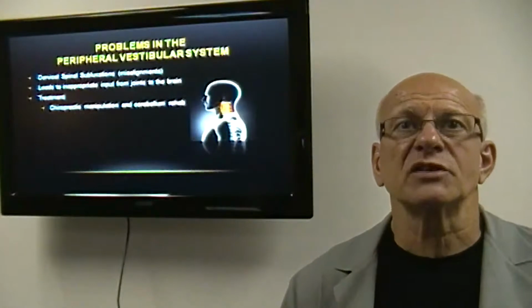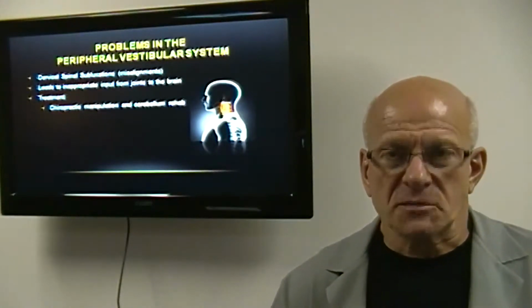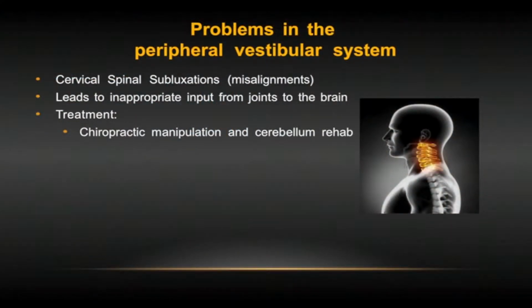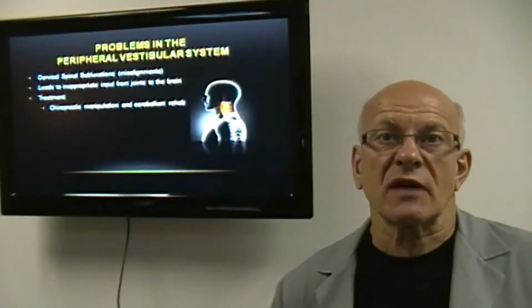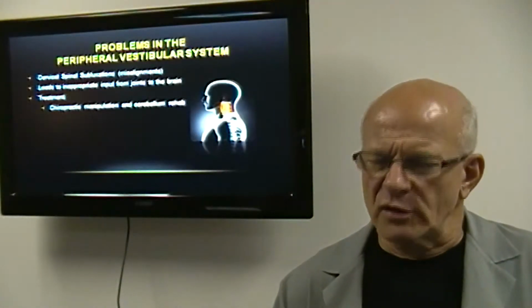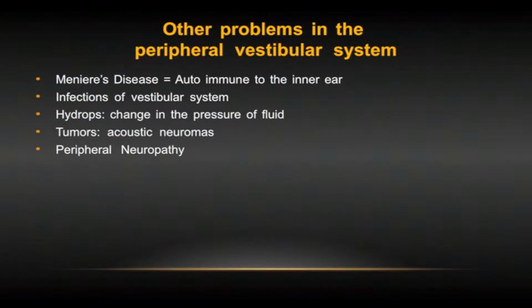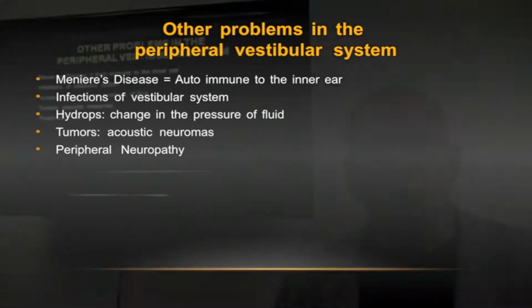Now, the problems in your peripheral vestibular system can include cervical spinal subluxation. That's misalignments in your upper spine causing pressure on the nerves and the brainstem, leading to problems in the cerebellum. It also leads to inappropriate input from the joints to the brain, and the treatment is chiropractic manipulation and cerebellar rehabilitation. Other problems in your peripheral vestibular system can be Meniere's disease, which is an autoimmune disorder, which we treat many of these conditions, autoimmunities, infections in the vestibular mechanisms, changes in the pressure of the fluid in the body, or in the ear, and tumors, and peripheral neuropathy.